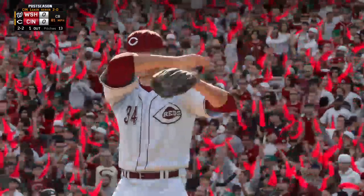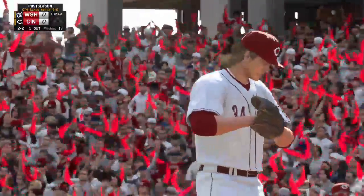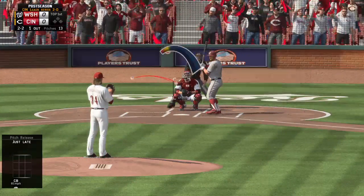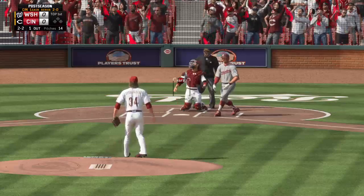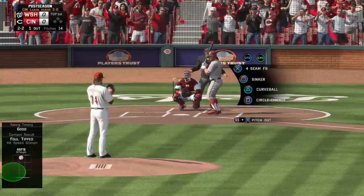And he'll lay off the curveball that's in the dirt that time, and it's back to even now at 2-2. Well, he might have just said, look, you're going to have to take this one because you ain't fouling that one off. Still hanging with him. Another good swing to keep it going. Bases are empty. One man out.